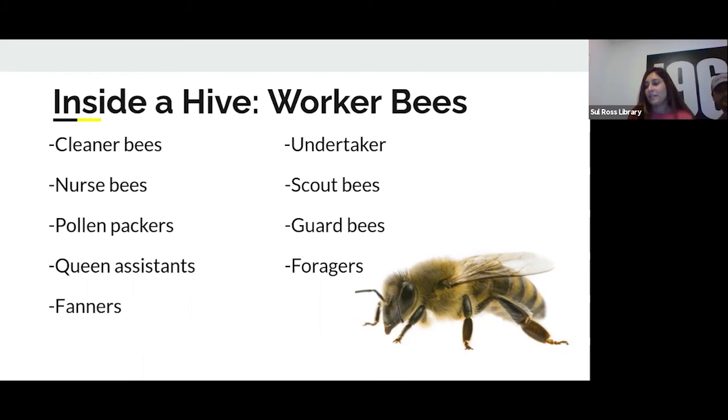And then last but not least, the forager bees. They are the ones that forage for one of four things: pollen, nectar, water, and propolis. It's one of the most dangerous jobs that the bees have. This is kind of like the final phase in the life of a bee, as they will pretty much work themselves to death.